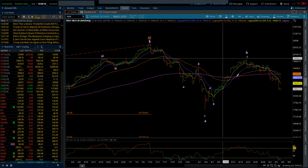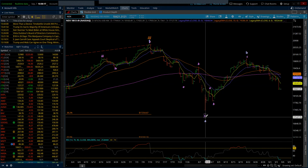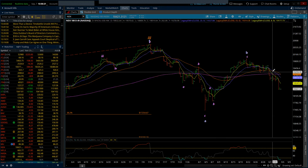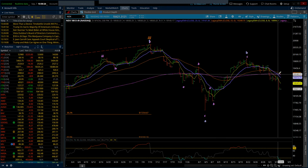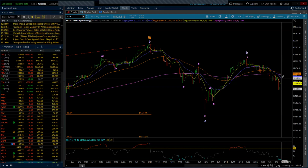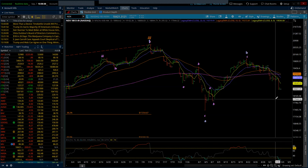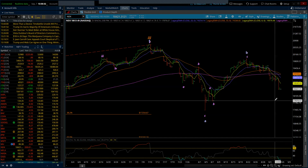So now that's the alternate count, excuse me. Now, moving averages: you can see the 20 has crossed both the 50 and the 200. That supports additional downside. And we've got the 50 getting ready to cross the 200. That's going to throw this 4-hour chart.